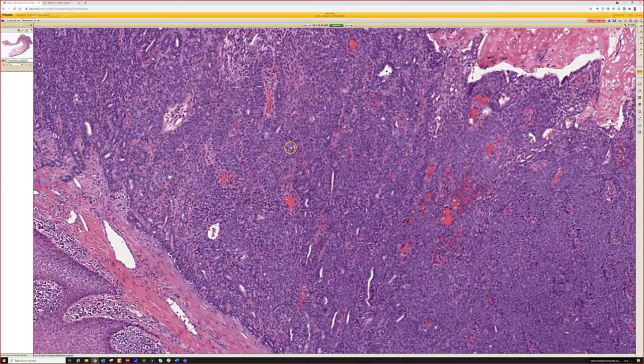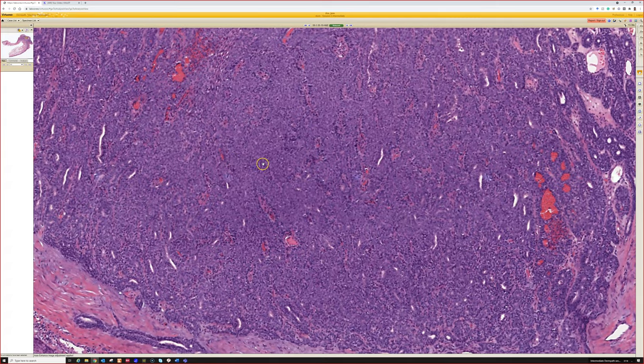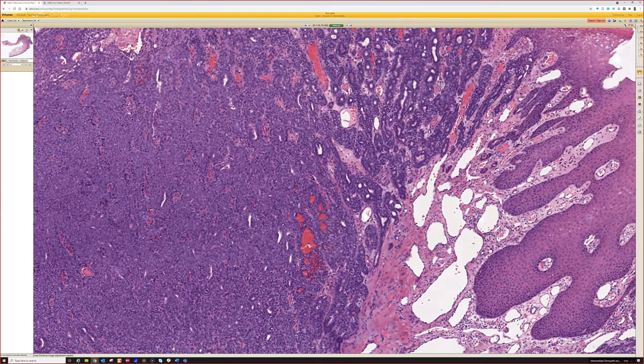or get help, because a lot rides on this, and it's going to get a pretty aggressive surgical treatment, and sometimes we'll end up with a digit or a ray amputation even. So it's a pretty serious diagnosis to make. You don't want to miss it, but you definitely don't want to overcall it.